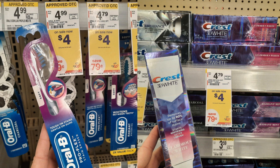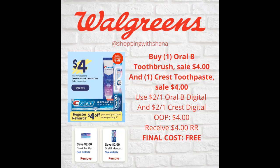Now, if you're doing the deal by itself, you can use Walgreens cash to pay down the balance and still get your register reward. But if you are doing a booster, make sure you don't use your Walgreens cash.